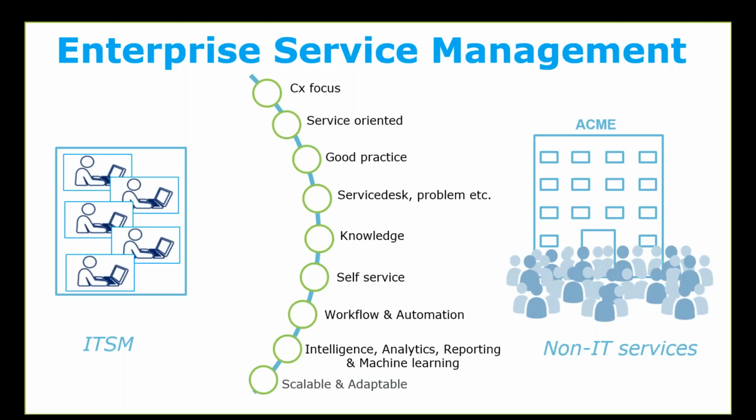Knowledge, and I noticed that was a question that came out from the end of the last demo. Yes, knowledge is critical. It's the backbone of efficiency. Being able to easily access and tap into everything from issue solutions to what processes there are if I want to take leave and so on. We really do need knowledge, and it's fundamental to the technology that is going to be used to support ESM.